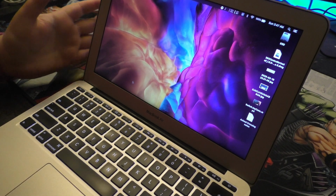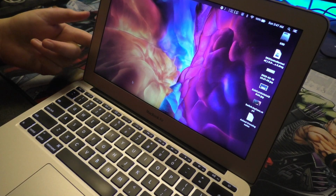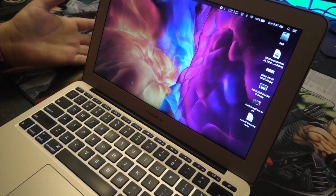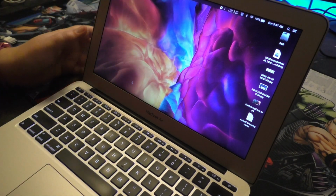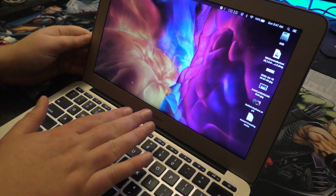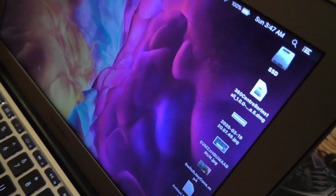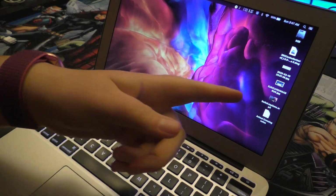But I'm beginning to wonder if these displays are just junk, because I don't think it's a fluke that I've had this happen on 2 separate MacBook Airs, though in my defense, on the 2012, it came to me with that line in the display. So I don't know what had happened to it, what caused it to be like that. But this one, for the last 2 weeks, has been flawless. And around midnight today, which is 3:47 a.m. now, is when this thing just threw that line there.